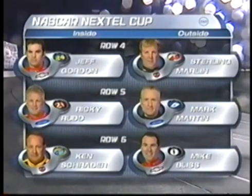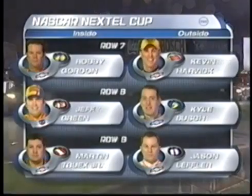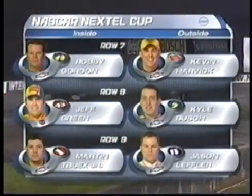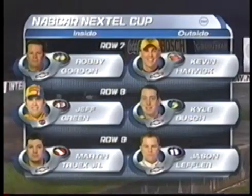Ricky Rudd running well, former winner. How about Kenny Schrader? And started in 11th inside of row 6. Attaboy, Schrader. It's a big deal for Kenny too. Indianapolis. Robby Gordon, of course, has run the 500 there as well as the 400. Kevin Harvick, the 2003 winner of the race.